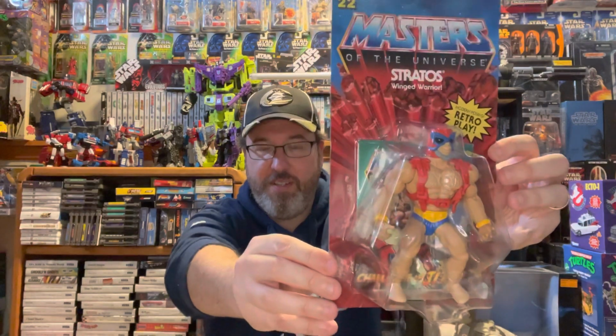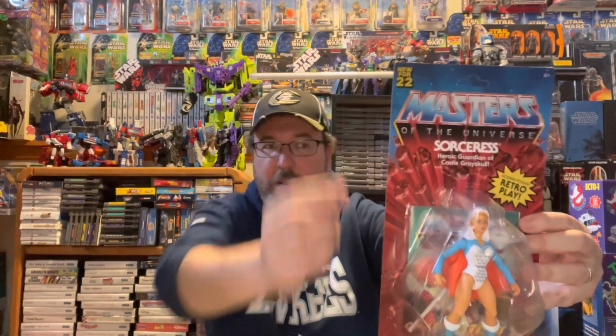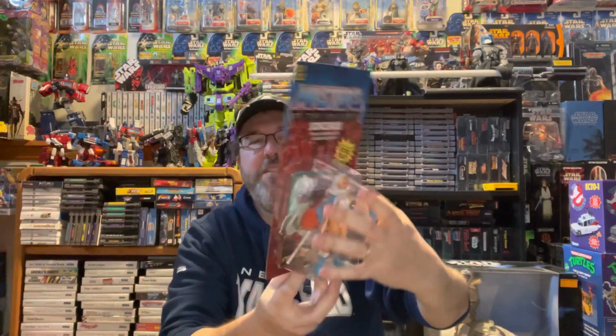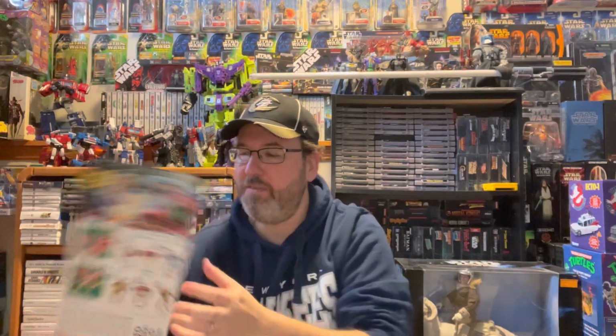Next is this version of Stratos. And last but certainly not least, this is always like the hot figure from any line. It's the Sorceress. And again, unpunched, new for 22. So that's pretty awesome. And here's what the back looks like on these. Again, this line is so reminiscent of the original line that I just love it.